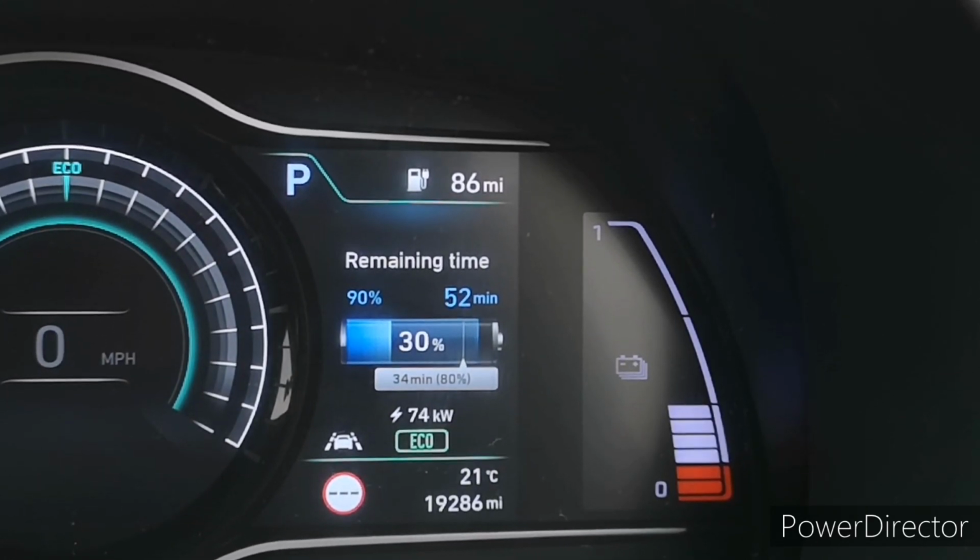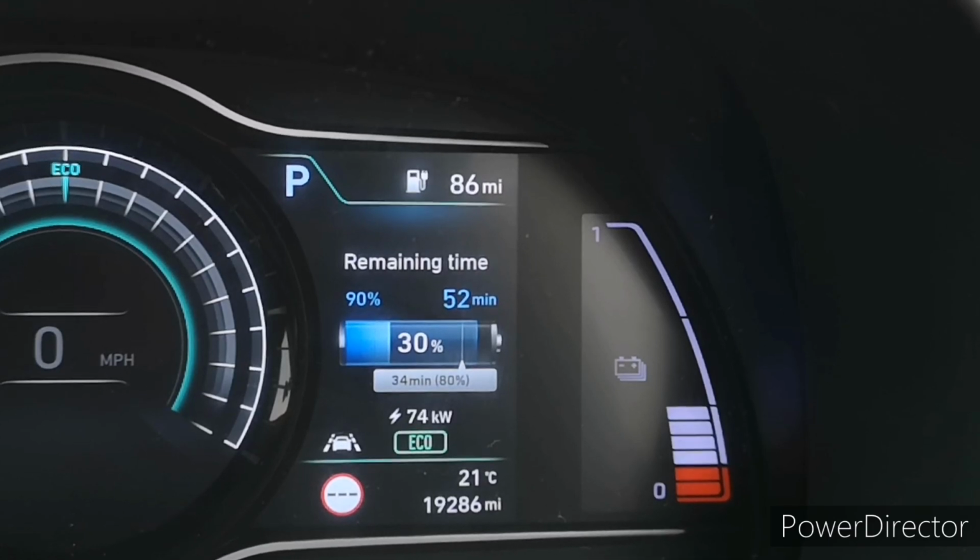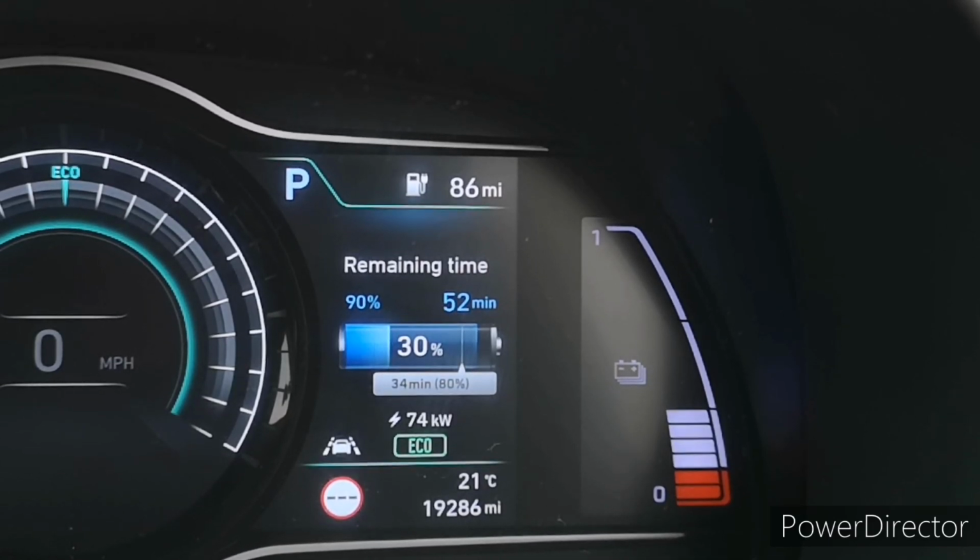Fantastic news. Still get good charging rates, even after the BMS update. So, test complete. Success! So we had the BMS update done, and although it took about 6 minutes from plugging in on this InstaVolt charger, we managed to get up to 74 kilowatts of charge rate, and very, very happy with that. So, yeah, BMS update, when it's done correctly by the dealers, does not affect ultra rapid charging rates.